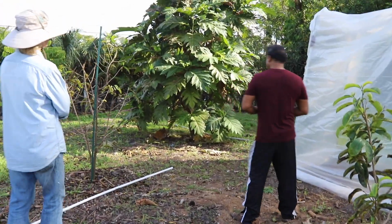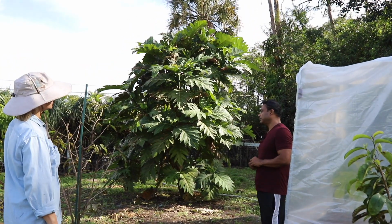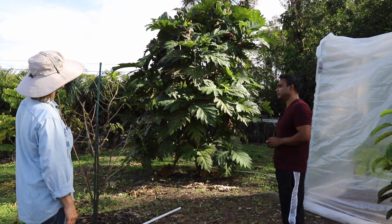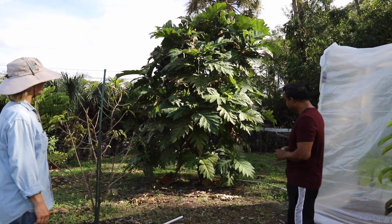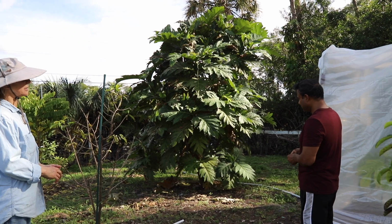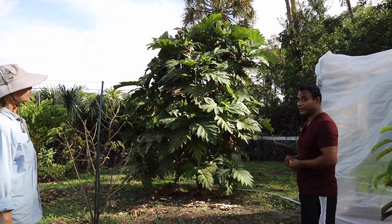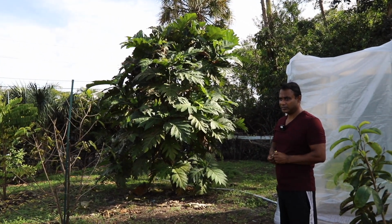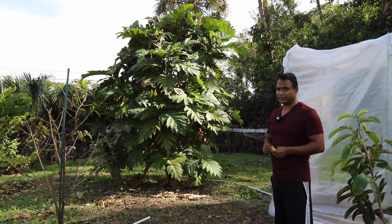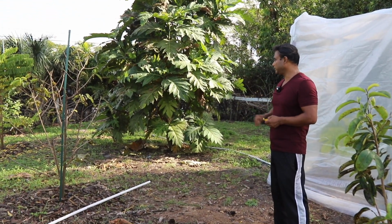Is that a particular type of breadfruit? It's called Ma'afala. It is one of the most popular ones. Ma'afala breadfruit, Artocarpus altilis. Is it more cold tolerant than the others? Yes, it's a little more cold tolerant. Because I have another breadfruit there from the Tonga region, one of the Samoan islands, that did not like cold. It dropped all the leaves. This one seemed to keep them.